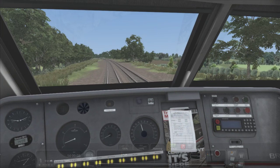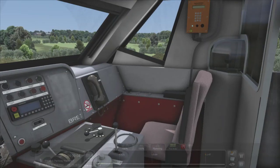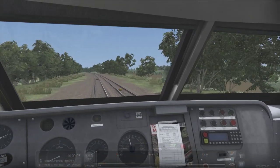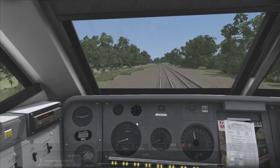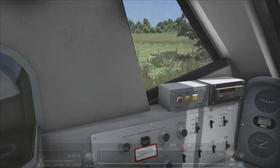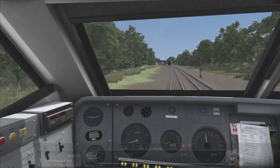Oh, lag. There we go. What's going on here then? There we go. What happened? Just a little bit of lag. Took some time to fix, but it's fixed now. Why was Banbury so laggy? I don't know. To be fair, I've cleared my cache since, so I reckon that was probably the issue.